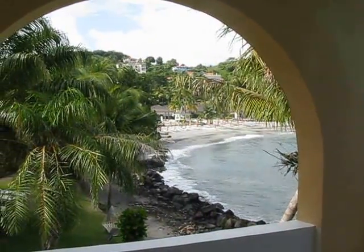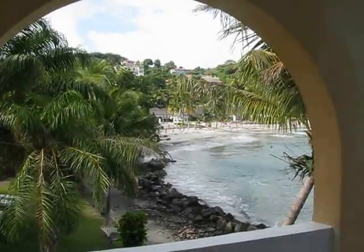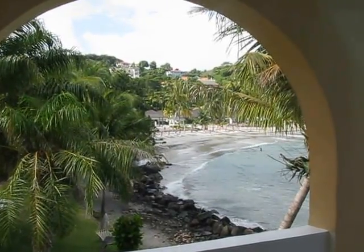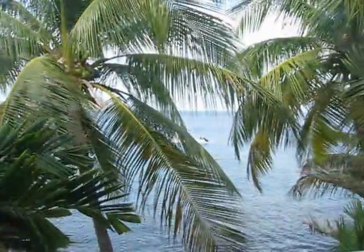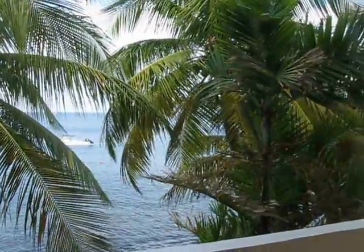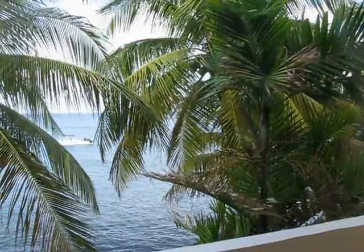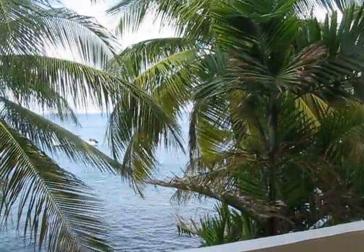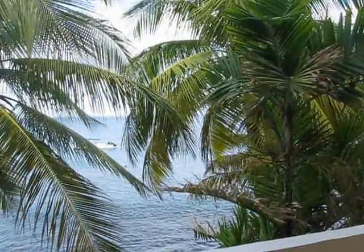Okay, hi everybody. We're starting off here looking out onto the ocean from the balcony of my room. I'm going to start off at this place and then end up here. So we're going to go first of all to the entrance of the hotel where you'll arrive, and as I say, we'll end up here after a short tour of all the facilities around the resort.